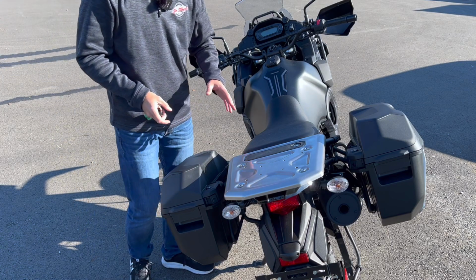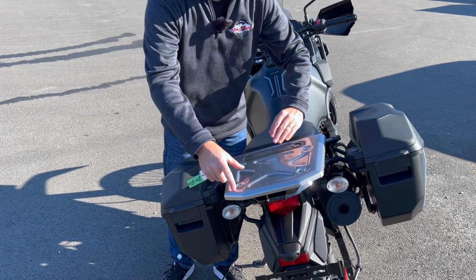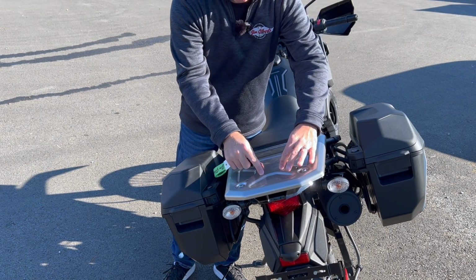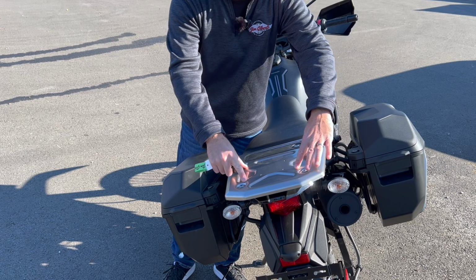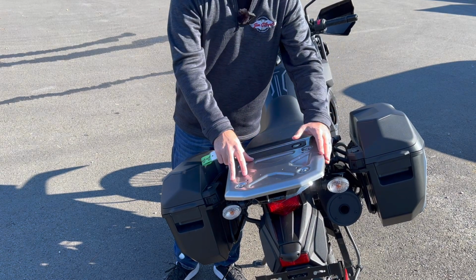Speaking of a complete touring bike, there's a lot to show you here. So let's start with the basics. First of all, big, oversized, large aluminum type carrier. It's got holes in here, like 4 holes there, 4 holes here, so again, 2 and 2. It's got the Allen keys there. There's lots of ways to attach just about anything you could want on here.